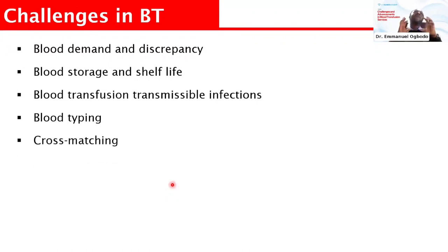So most of the problem in blood bank has to do with the possibility of issuing an incompatible unit to a patient, or someone developing infection, or developing what the person shouldn't have had if not that the person has been transfused. Then another thing is cross-matching, and this of course can also be demanding as the case may be.